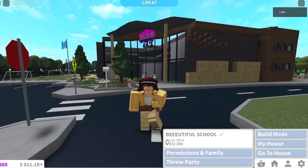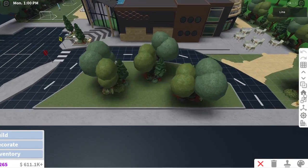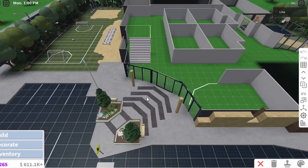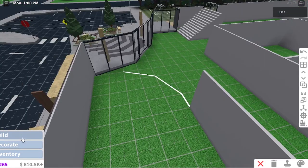Also, last time I didn't check the price of the exterior and it was actually worth 233k, which is a lot for the exterior only. And usually the interior ends up being a lot more expensive than the exterior, so I'm going to be very poor by the end of this. This is the layout. Okay, so I'm going to start off with the office.